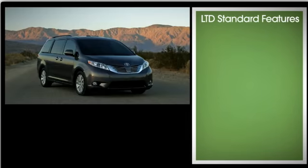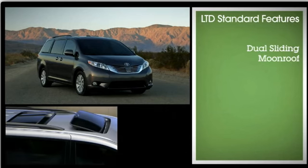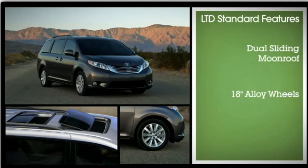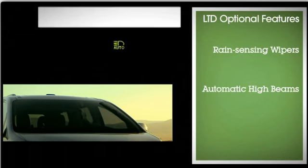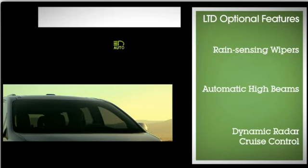Sienna Limited adds touches of luxury to the list of standard equipment, including a dual sliding moonroof, 18-inch alloy wheels, and Safety Connect, along with advanced technology options like rain sensing wipers, automatic high beams, and dynamic radar cruise control.